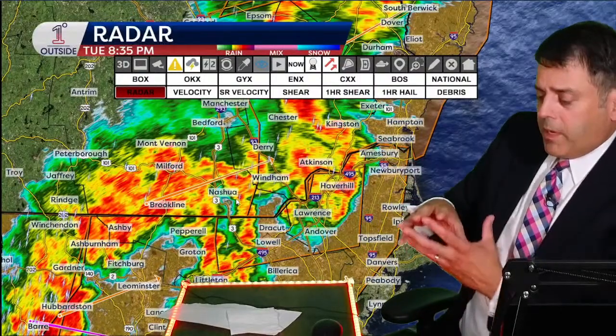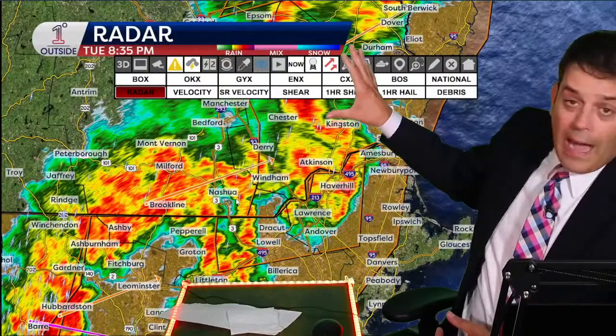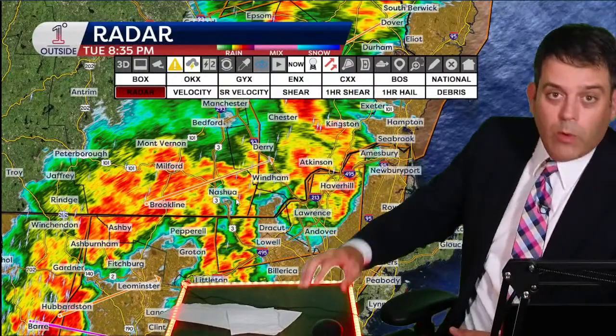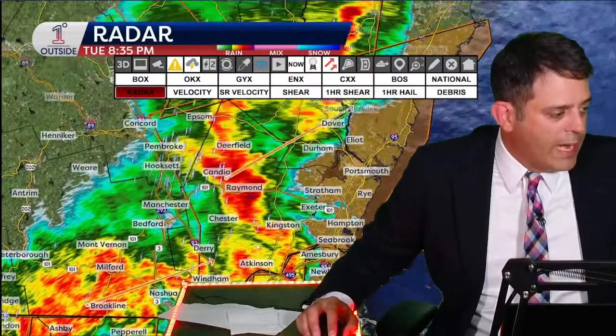Look, it's been kind of broken up. You've had one leading edge that was most capable of significant wind, but now most of the lightning has been consolidated back with that second area as it moves in toward Windham. So that's coming over Route 93 right now.